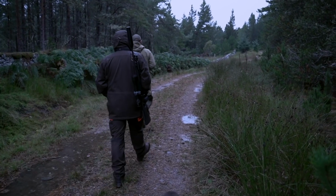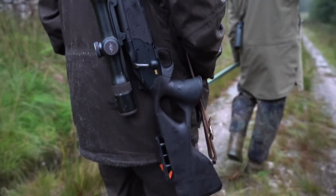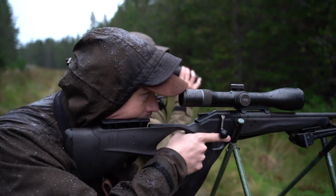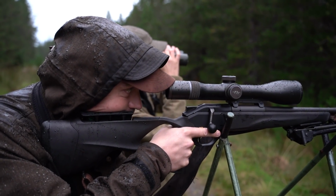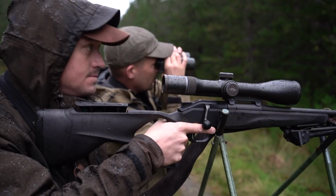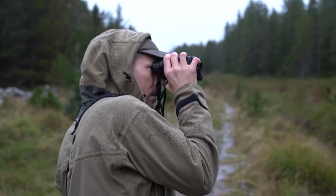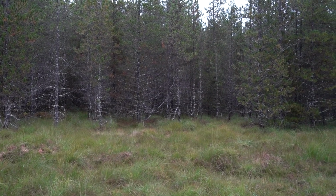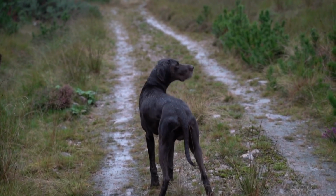We're in the forest at first light and set off on foot down the track. Michael is carrying his Blaser R8 rifle in 6.5 Creedmoor, fitted with a scope that's probably better for the hill than for this kind of work, a Blaser 4-20 by 58. We walk slowly, John spotting as we go with his Pulsar Accolade thermal binoculars. He's accompanied by his German short-haired pointer Boss, who constantly checks the wind for deer scent.